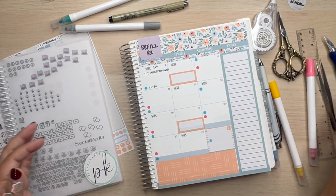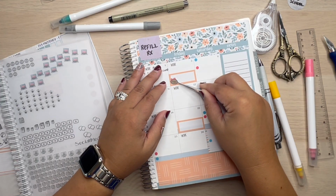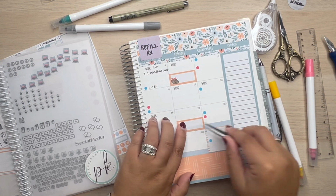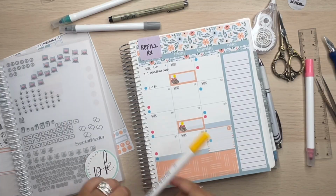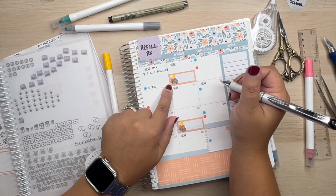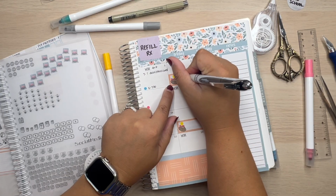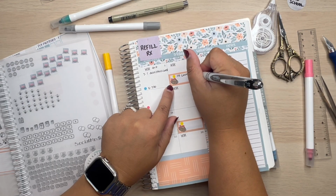We'll get out a couple of footballs. And then this is for high school dance, so we will put those in it. And let's see, the game I think starts at 7. How do I want to write this? Let's write football game 7.